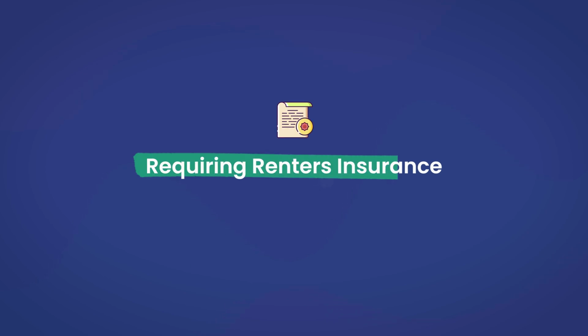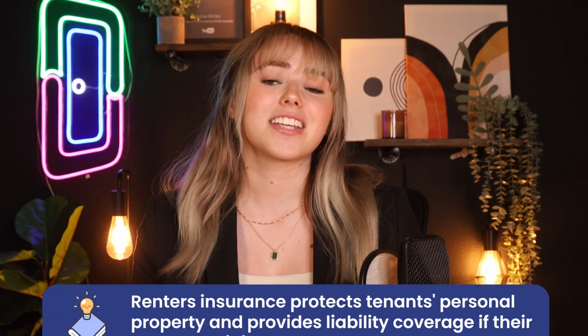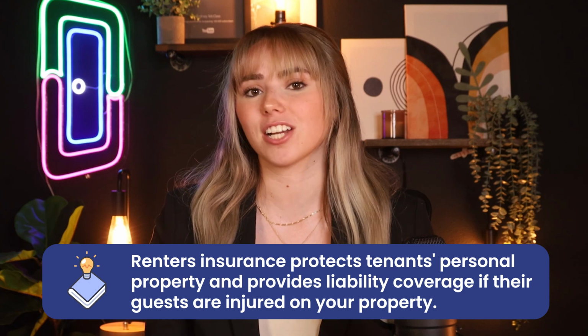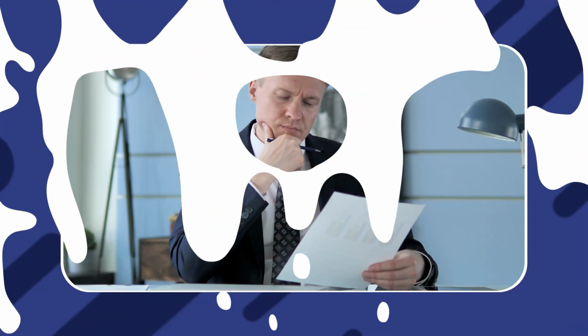Requiring renters insurance. Another way to reduce the cost of insurance on your property is actually to require your tenants to carry their own renters insurance. This kind of insurance protects their personal property and provides liability coverage if the guests are injured on your property. Since there is no coverage for your tenants' personal belongings in the landlord policy, it is important to avoid litigation and require renters insurance. This way, if any of the tenant's belongings are damaged, regardless of whether it's your fault, you won't have to pay for it.